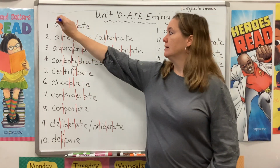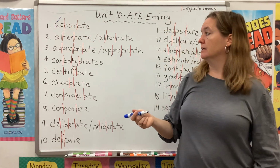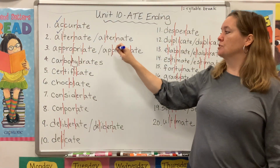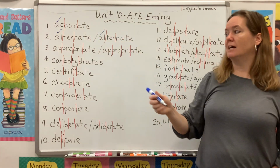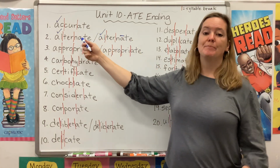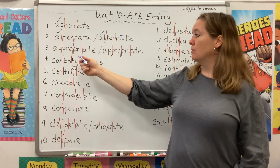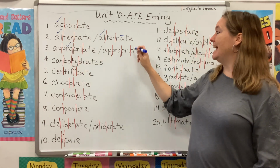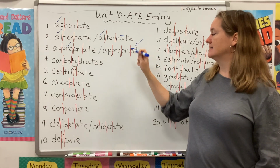Accurate. First syllable stressed, right? We say that a little longer, a little stronger, a little louder. Alternate. Alternate. Notice, in both cases, the first syllable is stressed, but this time we're making the A long. Alternate has a schwa sound, the ut. Here, long A sound. Appropriate, we stress the second syllable. Appropriate, we stress the last syllable. The A says its name.